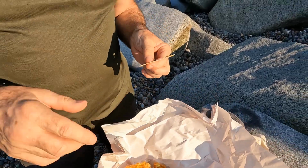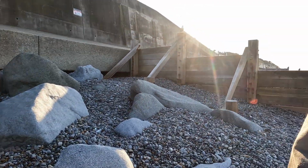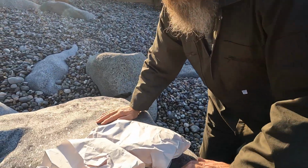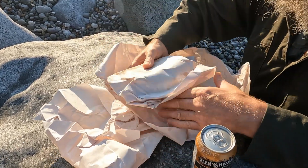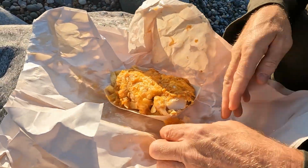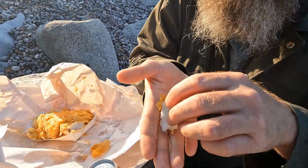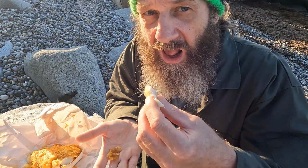Do you want to unwrap yours? Hello, I'm totally black now. Slightly in the dark, but your fish and chips are in the daylight. Here we go. We're going in. I think the upside down is on a little tray there. Oh, look at this. Okay, let's have a little look. Here's a piece of lovely fish. This is the piece that's broken off.